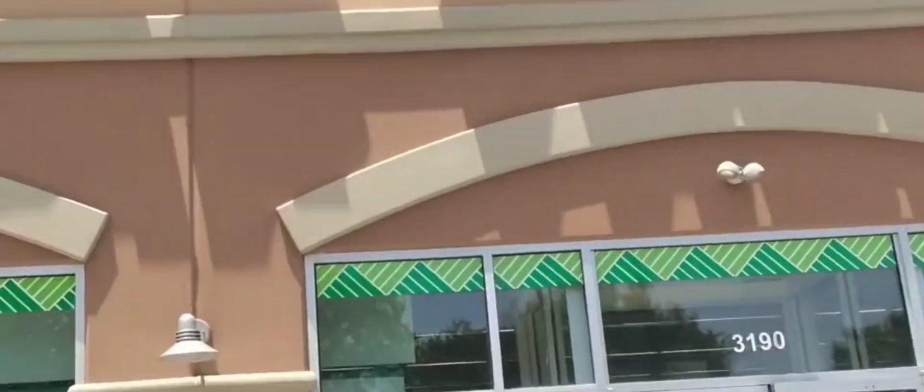What are we doing? Going to the Dollar Tree. There's my child.